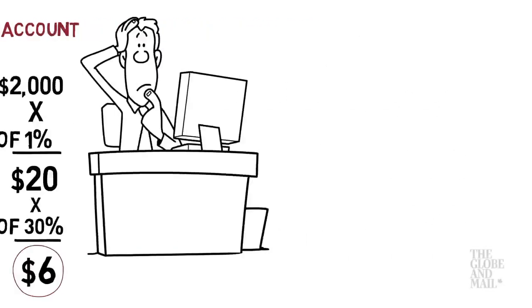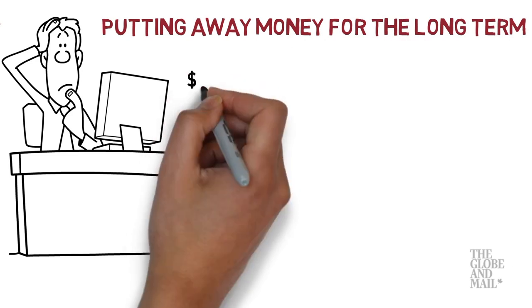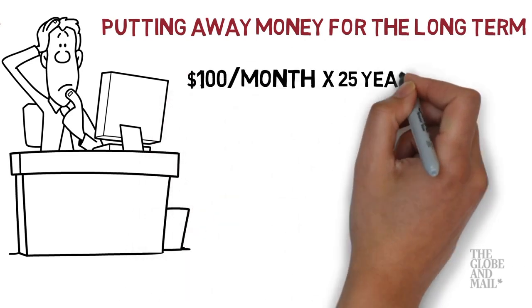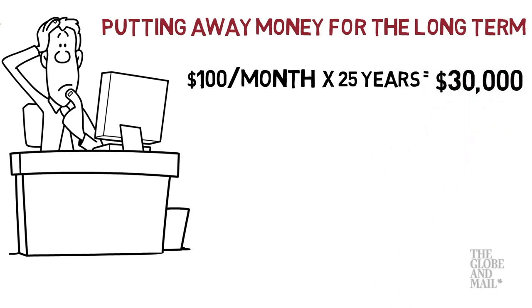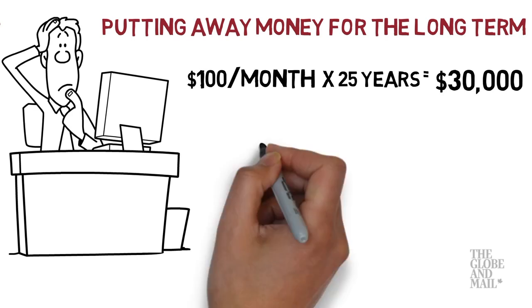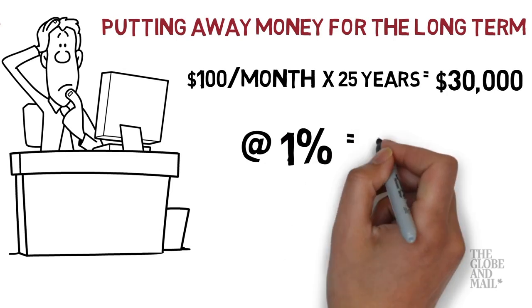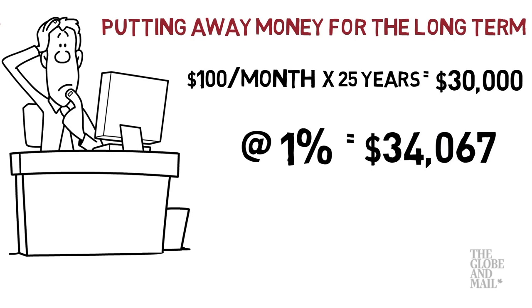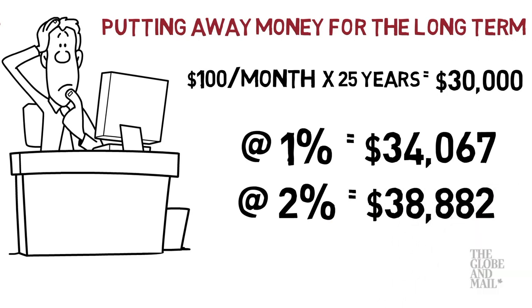In another example, let's say we have someone putting money away for the long term. They contribute $100 per month for 25 years. Their total contributions would be $30,000 over this time. But again, they've set up their TFSA to only hold cash. Using a 1% interest rate again, and assuming they don't make withdrawals, they will end up with just over $34,000. If we use a slightly higher interest rate of 2%, they end up with almost $39,000.